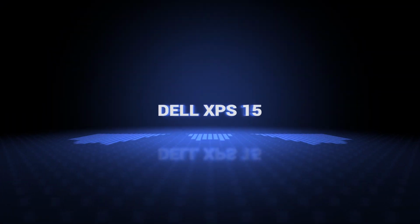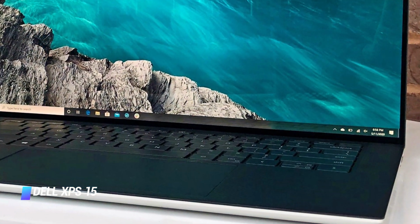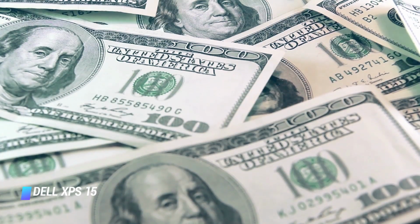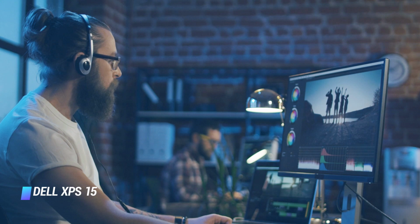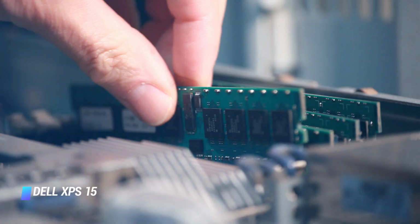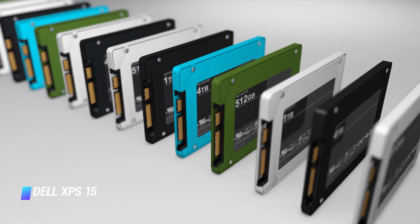Coming at number 8, Dell XPS 15. The Dell XPS 15 is a truly stunning laptop and much more affordable for a portable workstation too. For your money, you get the virtually borderless InfinityEdge display at Full HD resolution, a Core i5 CPU, 8GB RAM, and a 1TB hard drive and 32GB SSD.